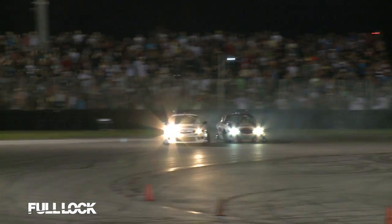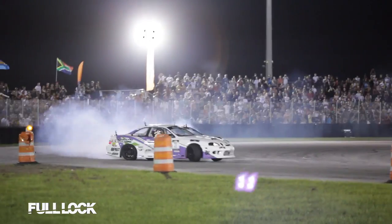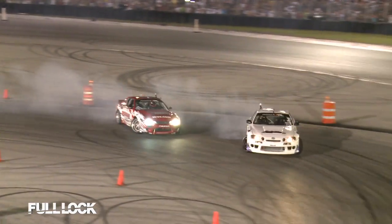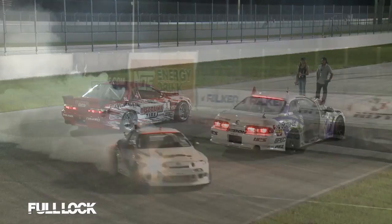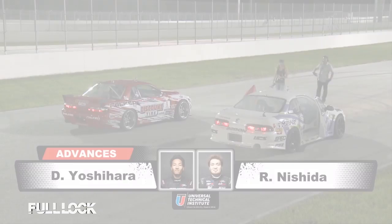Dai's closing in hard. Tight on his door, lots of angle. Wow, this is why Dai Yoshihara was champion last year. Definitely wants to avenge his finish in the top 32 last year at Palm Beach. Closing in, staying close to Robbie through the entirety of the course. Judges' decision is in unanimously for the defending champion, Dai Yoshihara.